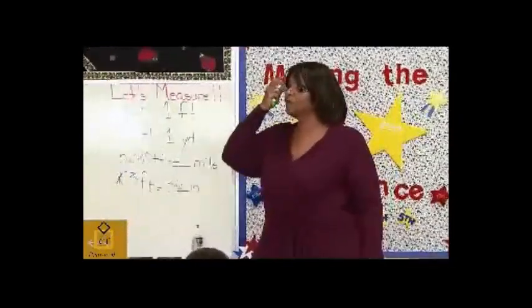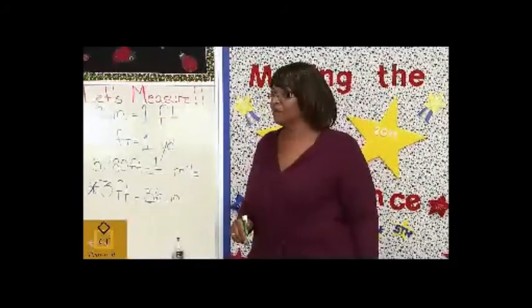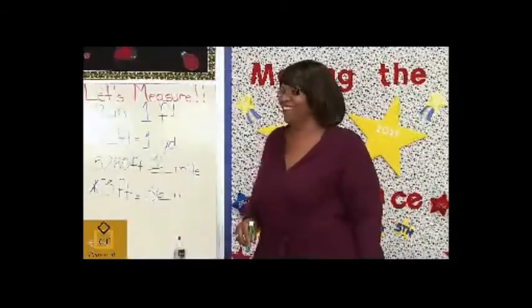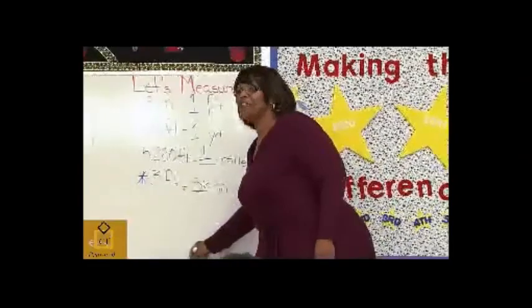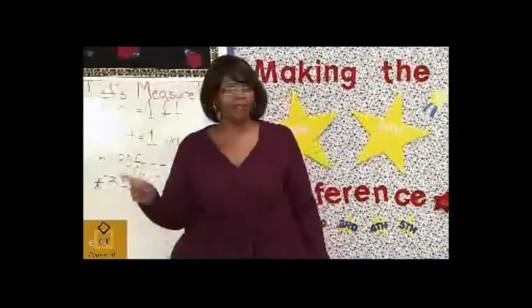Because a foot is 12 inches, so she would need her foot to be 12 inches. Okay. So we would need for her foot to be 12 inches. A big foot. Shh, don't talk about big feet.